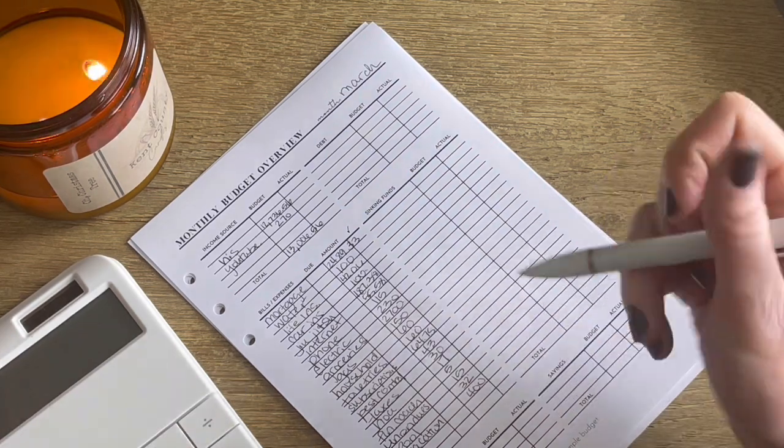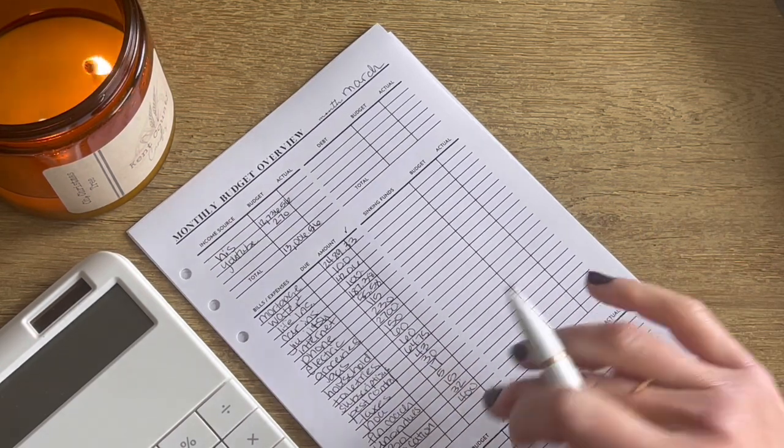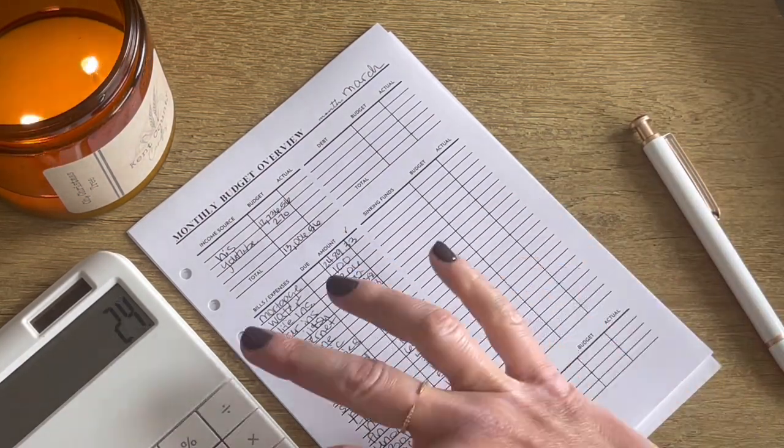But anyways, what I'm going to do now is add up all of this stuff and give us a total. But I always zoom you guys through this because, again, as I always say, nobody wants to sit here and watch me use a calculator. So here we go.